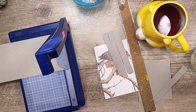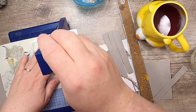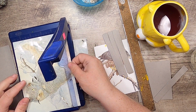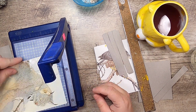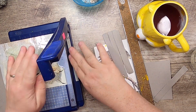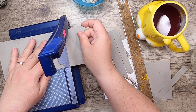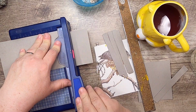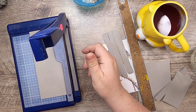So I just have to measure all the sides of these so that I have a decent measurement. I'm just going to trim this a little because it just feels big. And now we're set up to cut the strips for this picture.